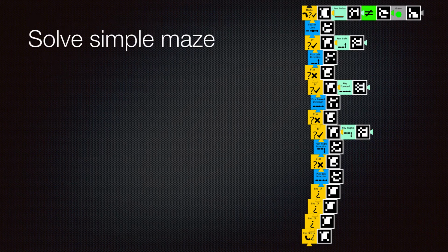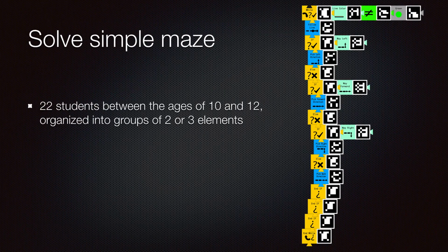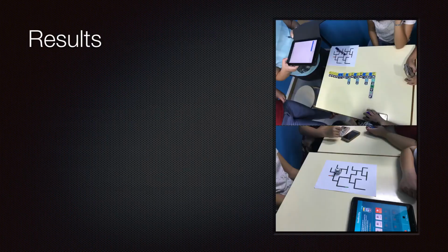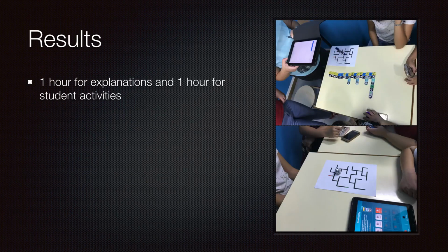A total of 22 students between the ages of 10 and 12 were organized into groups of 2 or 3 elements and asked to create the code in incremental steps. About half the groups used Tactode and the other half used Ozoblockly. Then the groups switched. It took about an hour to explain and distribute material, plus another hour for execution. Some groups asked for assistance and were given helpful tips.